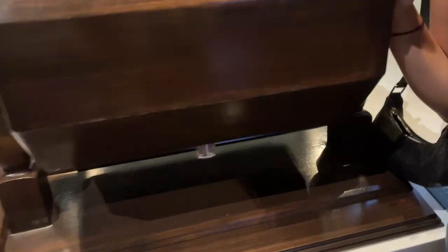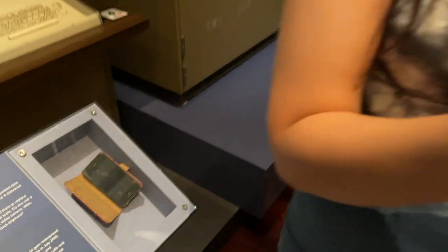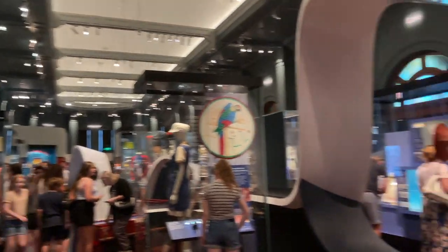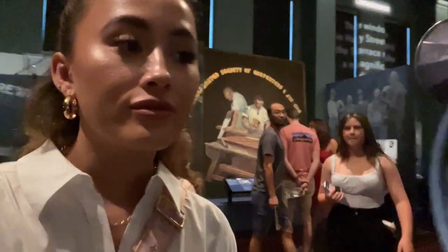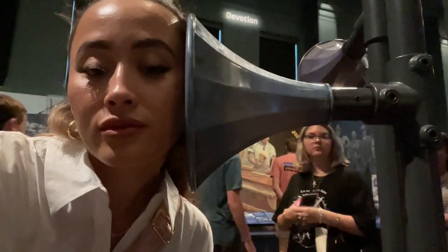I'm the 19th of the 3rd. Whoa, you would have been safe there. I would have been like this. Yeah, you'd have been like, okay. So this is an iPhone 4. It's historic now. Historic iPhone. Interesting.